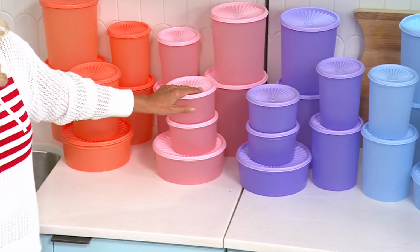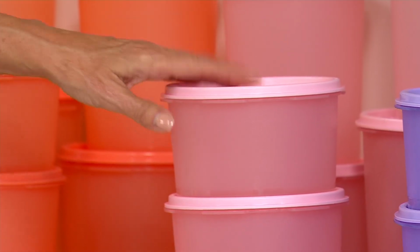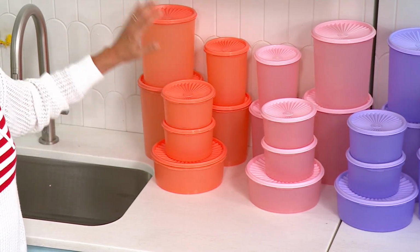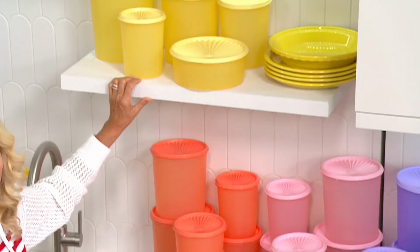Then we've got the pink, pretty in pink. I just think it's soft, it's pretty. I think it looks lovely in a kitchen. In your refrigerator, look great. The coral, I really love the coral. It's beautiful. Gorgeous. Now, we also have the sunny yellow. Yellow just makes me happy. You know what I mean?